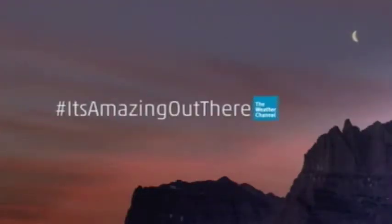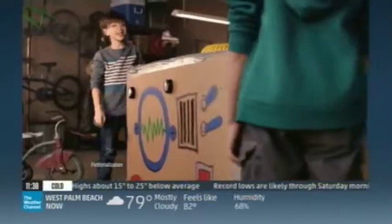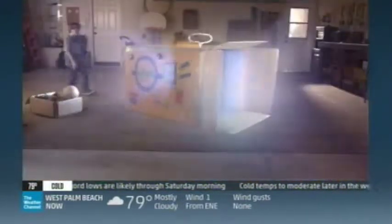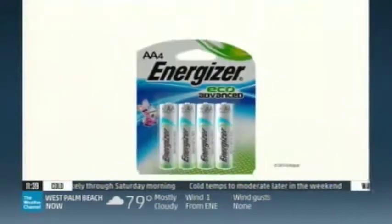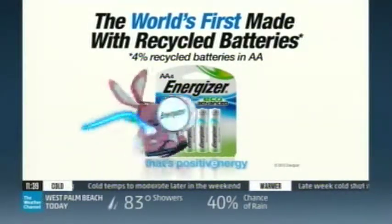What's this? A box. It takes worn out things and makes them better. It's our biggest breakthrough yet. We're taking worn-out batteries and making them into something strong. Energizer Eco Advanced, world's first long-lasting battery made with 4% recycled batteries.